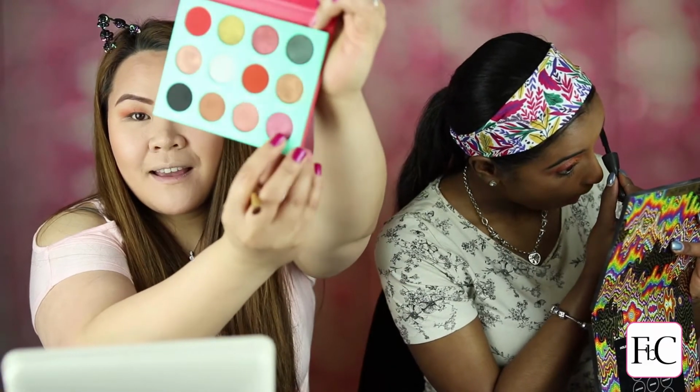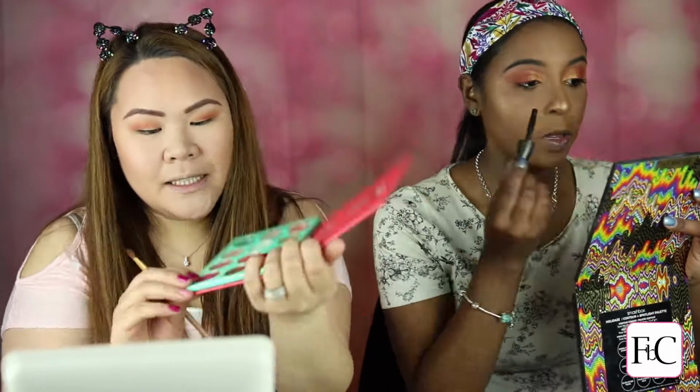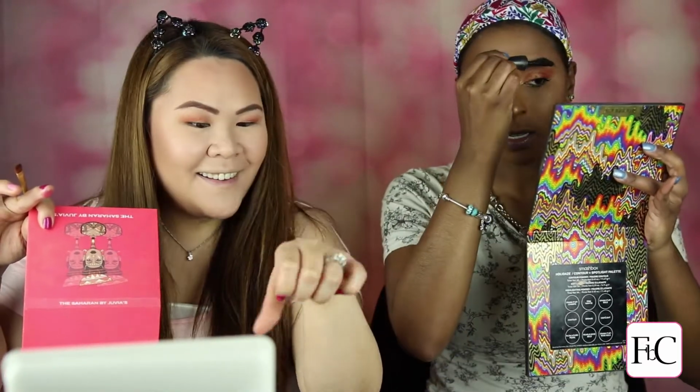All right, I'm using this pretty shimmery pink in here called Fula. I'm going to put that all over my lid. I'm putting this on my eyebrows because I just have to have my eyebrows darker. You see that? Oh, that is pretty. That's just one swipe. All right.